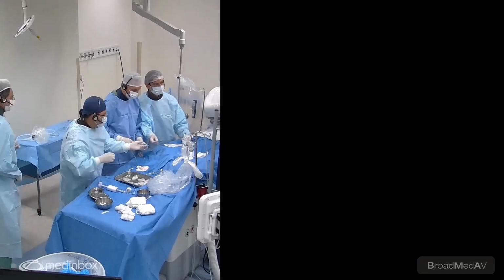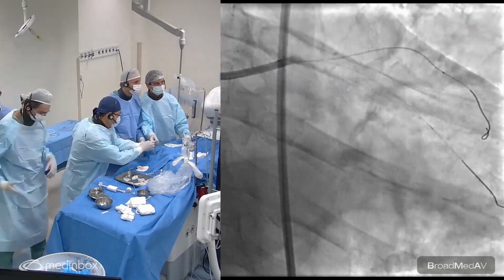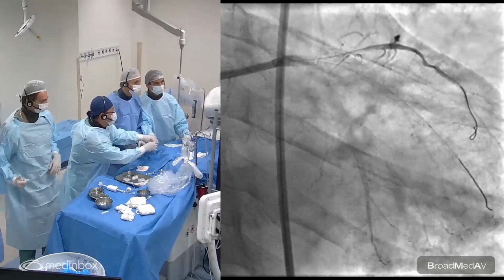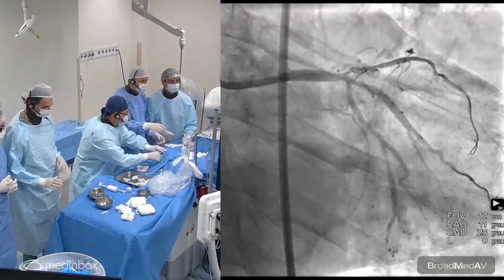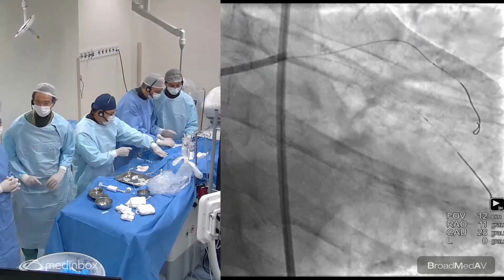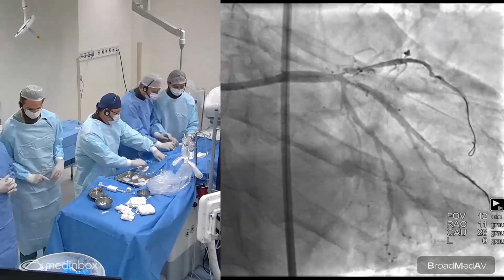Do you want to film? Silvio. We also have our fellow here. Please come close to me. Excuse me. Okay. Silvio is also right here with us. So the lesion appears to Silvio Zampieri. Where are you from?